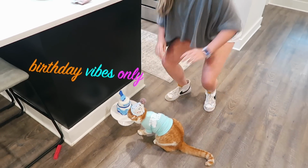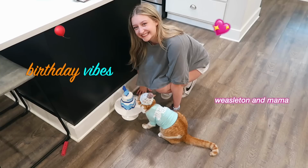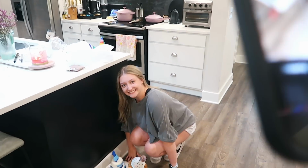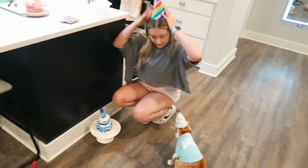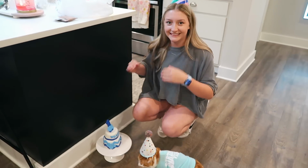Look up at me and smile, eh? Oh, no way. Get back down there with him. You'll have to screenshot this. I have to take a picture too. Wait, where's my party hat? Yes, get your party hat on. Weasley, no, go back. Put him back by the cake. Weasley.